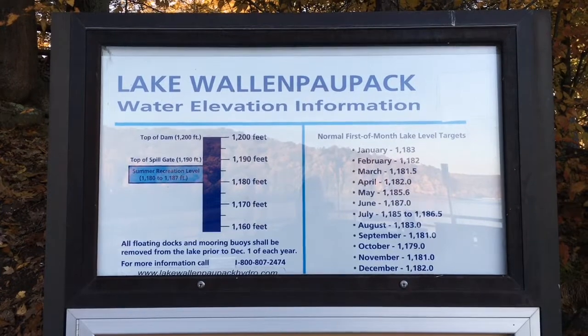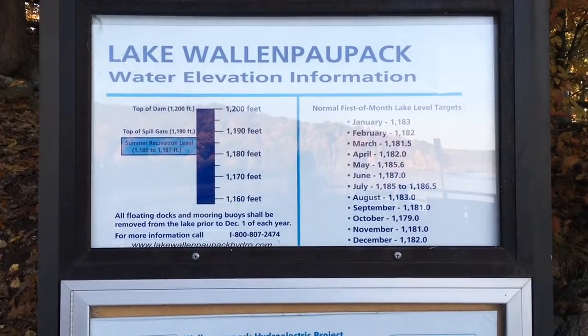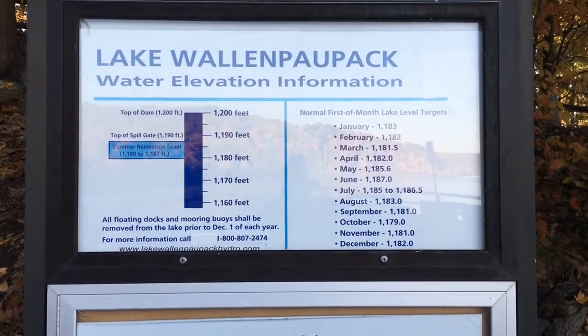My dad and I are at Lake Wallenpaupack, and we want to give you a quick tour of what we can see of the lake. Right now, here's the water elevation information. We have a chart here that shows you what the average lake levels are.